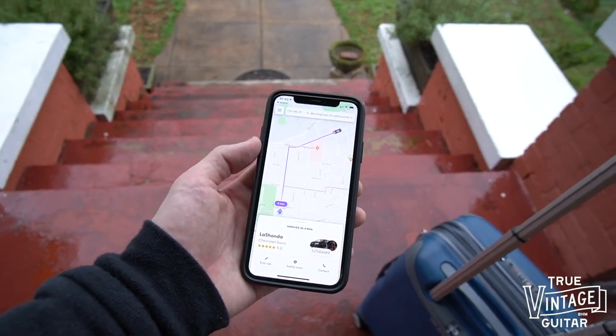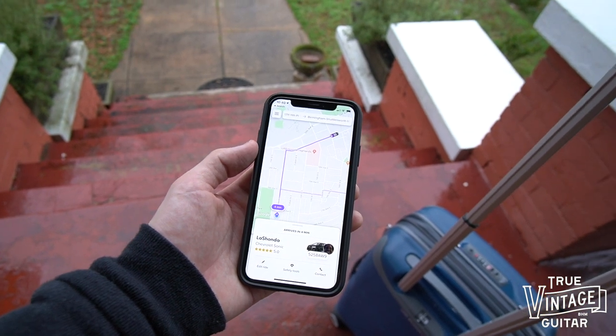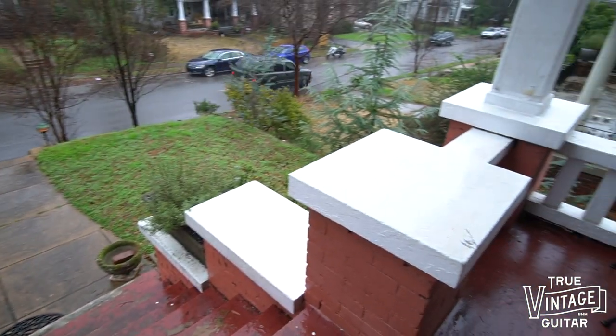I am going on the first guitar safari of 2020. It is January 14th, and I'm really excited to go look at a 1954 Gibson Les Paul model Goldtop. P90s, wrap tail, should be an incredible guitar.